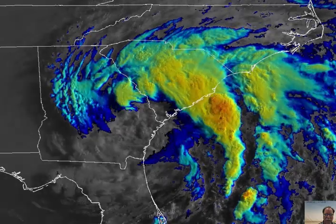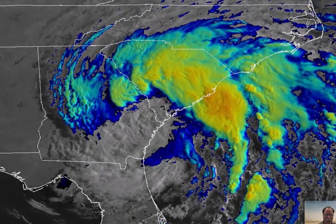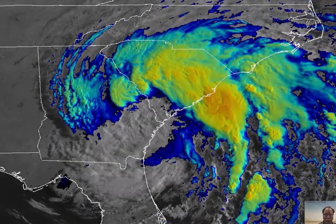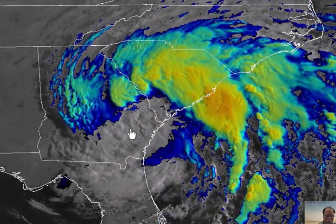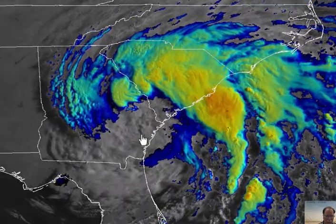Here's the latest satellite imagery loop using the GOES East satellite, and what we're looking at is kind of a combination of two bands, an infrared band and a visible band. So it kind of gives what they call a sandwich blend of two different bands here. You can see the circulation right in this area right now. Overland, not an eye associated with this.